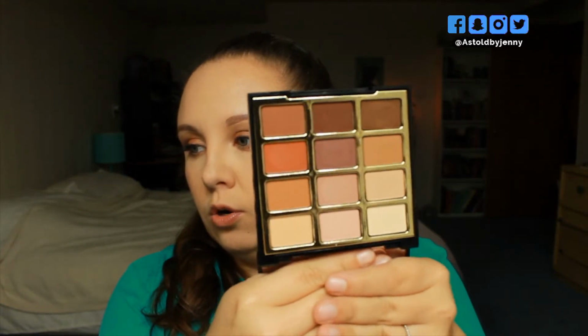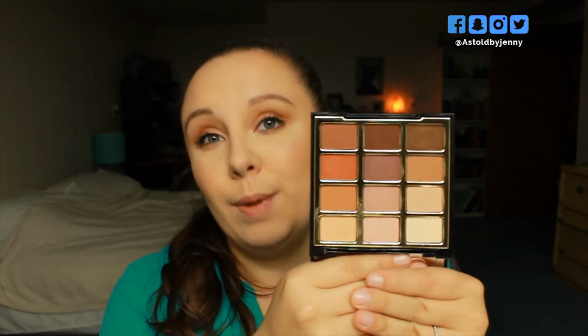These are kind of high for drugstore eyeshadow palettes. I think these were like $15 or $16 each, which is very high. But the quality of these shadows are gorgeous. I love this palette in particular.